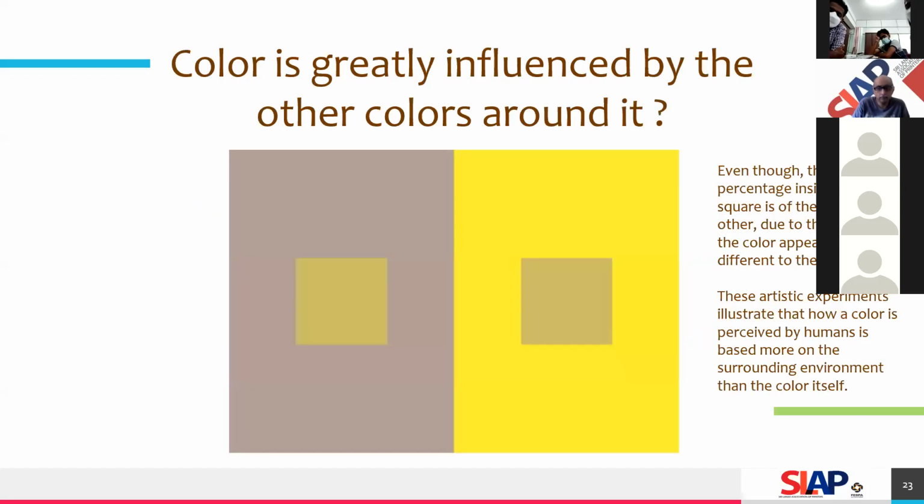Again the same exercise in a different way. Now in this you can easily see the middle part is totally different. Do you agree with me? Yeah, yes.